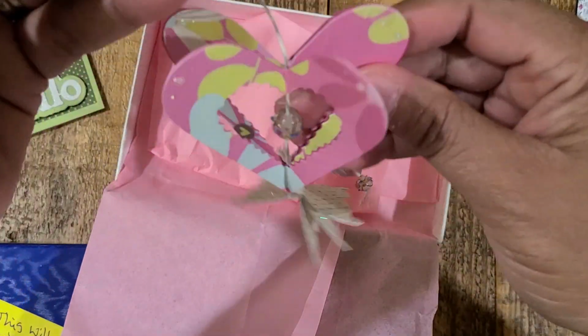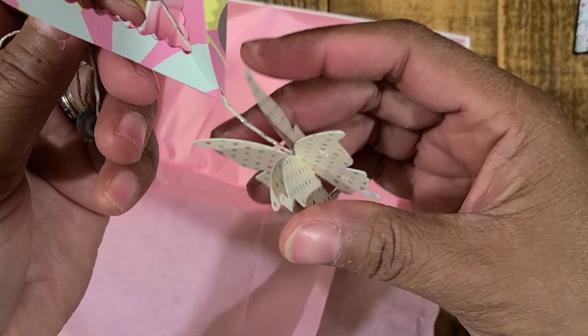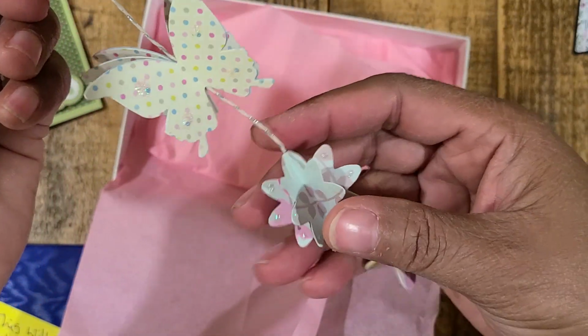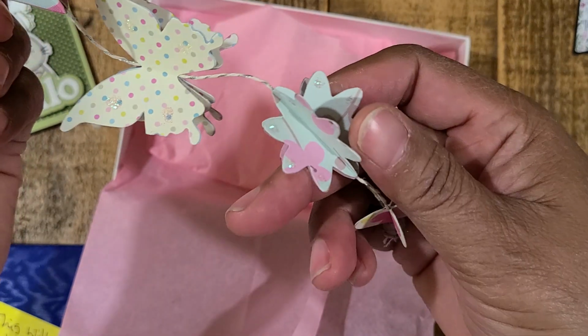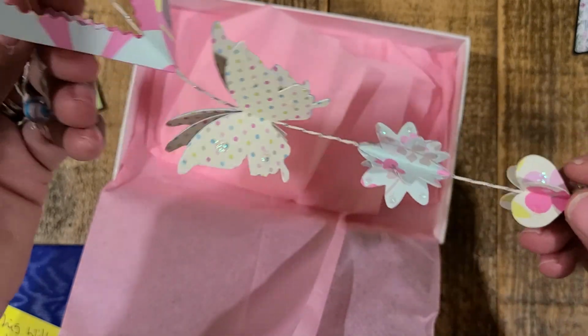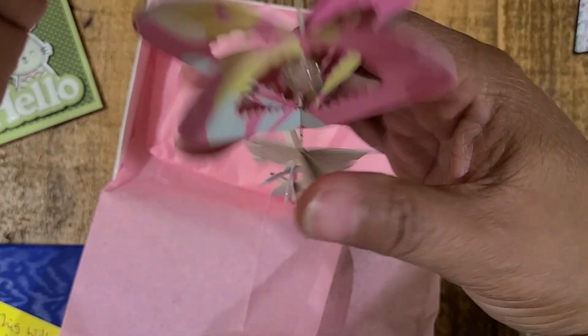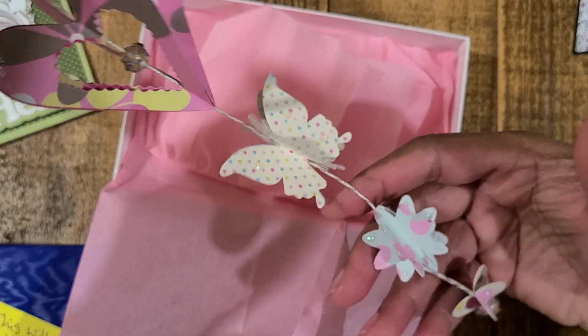Look how she made this. So she's got these hearts, and the string is going through the heart, through the butterflies, through this flower shape, and then through another heart, with some beads on the end. This is really, really pretty. It's almost like a wind chime or something, but it's not a wind chime.